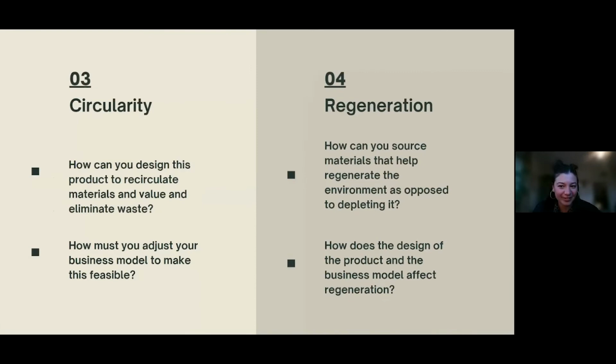Next, we have circularity, which has become a super hot topic over the last few years, which is awesome. So this is something that I'm particularly interested in, and I'm really excited to share Teva's example of circularity in a little bit. But it can be defined as a model of production and consumption, which involves sharing, leasing, reusing, repairing, refurbishing, and recycling existing materials and products for as long as possible. So the essential concept for us is, how can we design this product to recirculate the materials and value and eliminate waste for as long as possible?